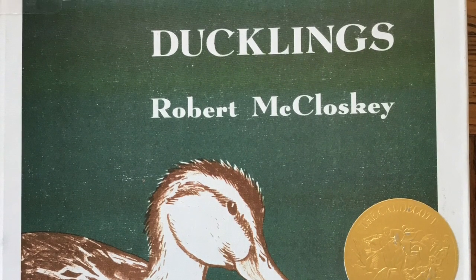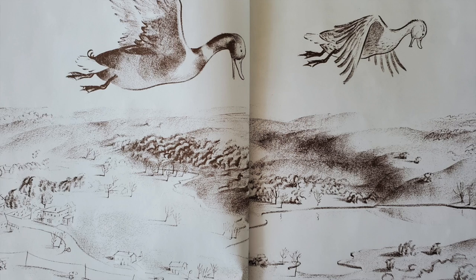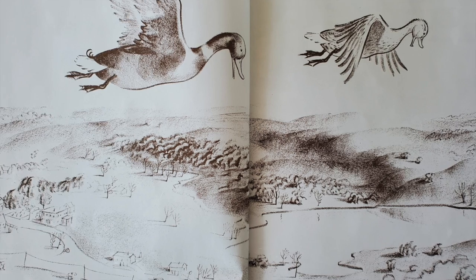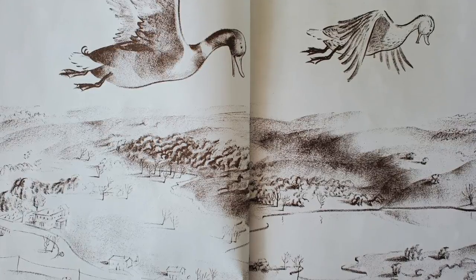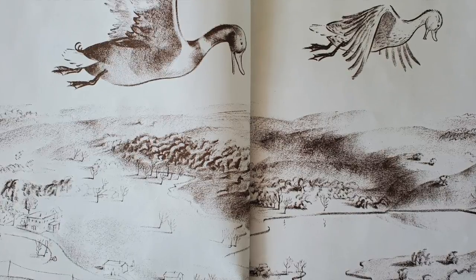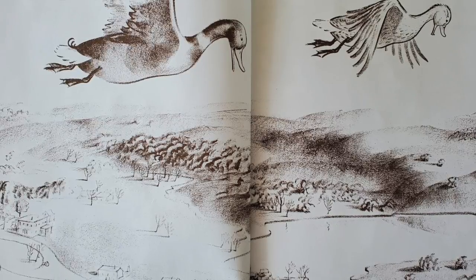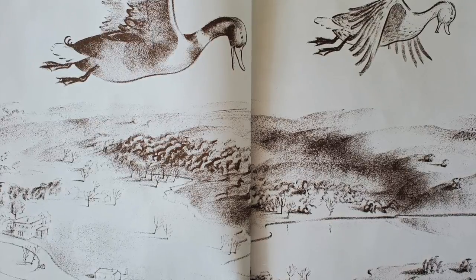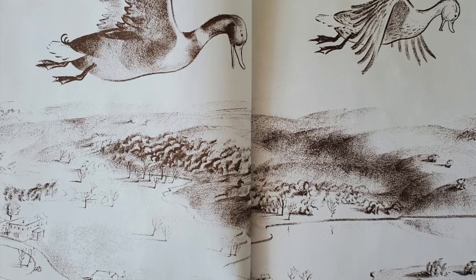It's story time on Make Way for Ducklings by Robert McCloskey. Mr. and Mrs. Mallard were looking for a place to live, but every time Mr. Mallard saw what looked like a nice place, Mrs. Mallard said it was no good. There were sure to be foxes in the woods and turtles in the water, and she was not going to raise a family where there might be foxes or turtles. So they flew on and on.